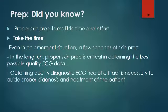And here are some bullet points on skin prep. Just taking the time to do this is probably the most important thing. If we take the time to do this, we will be successful, or at least increase our success rate in getting quality EKGs.